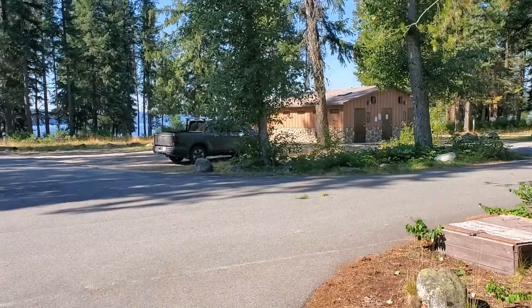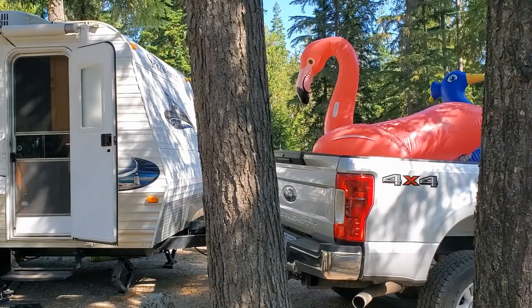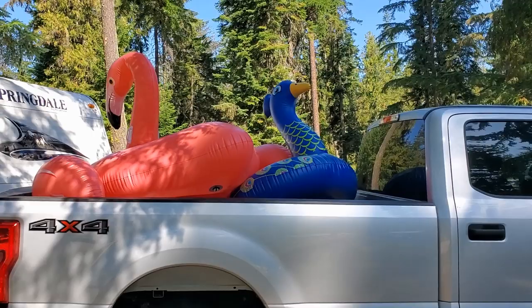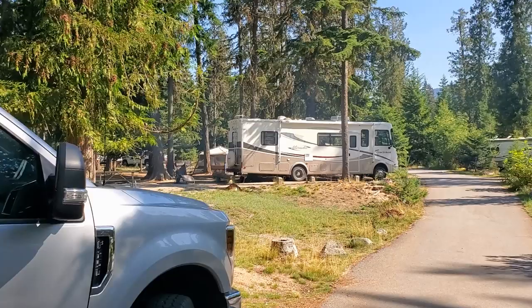So we're real close to the lake, and I got a neighbor here. Yeah, I did ask him if I could film this. It's something you don't see every day. A flamingo and a peacock in the back of a new Ford truck. Look at these huge inflatables. Where's Miss Gypsy? Isn't that fun? You never know what you're gonna see on the Campervan Kevin Show.